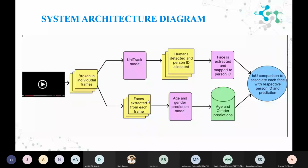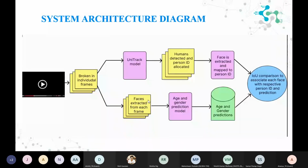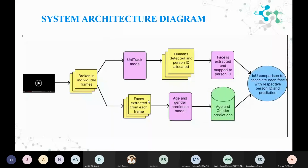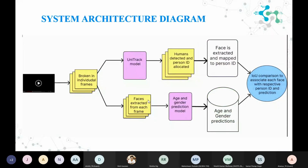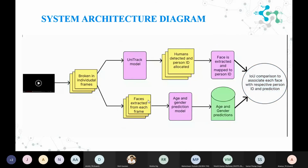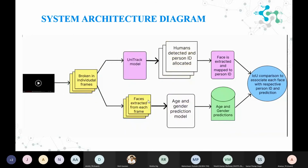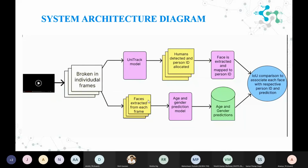So this face extraction, how are you doing it? We are basically using two models for that purpose. The RetinaFace-based model is configured to use only images of a particular size. The UniTrack is outputting bounding boxes, and bounding boxes for different people can be of different sizes. Hence, instead of feeding the bounding box to RetinaFace, we are feeding the entire video frame to RetinaFace, and it is making predictions on all the faces inside the frame.